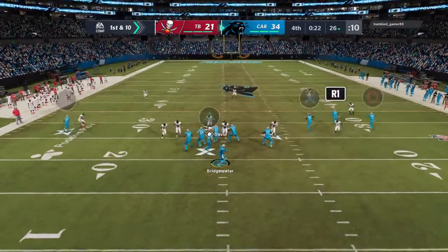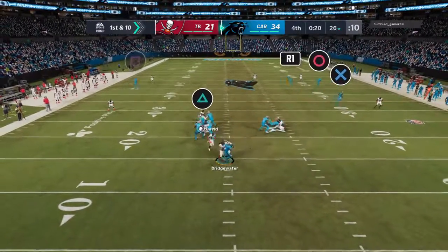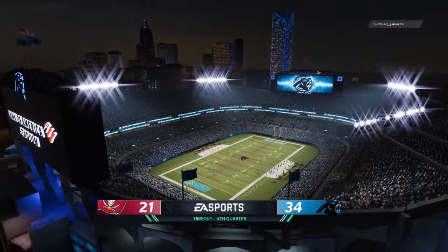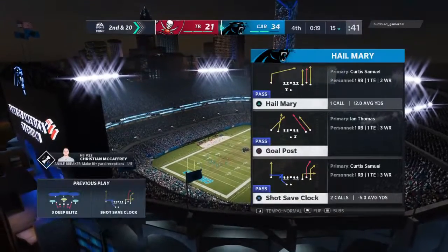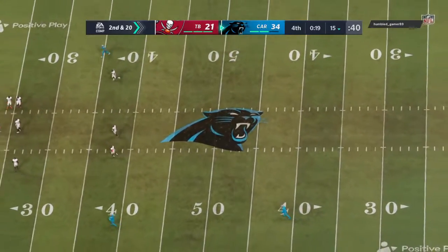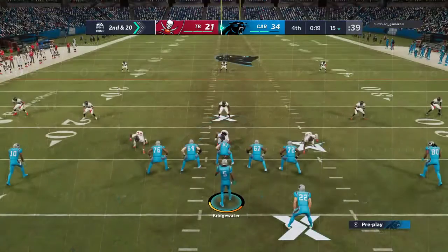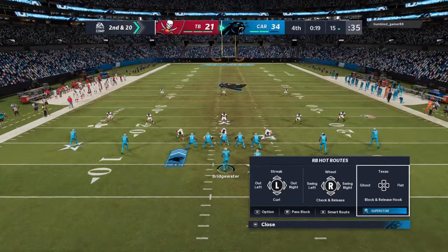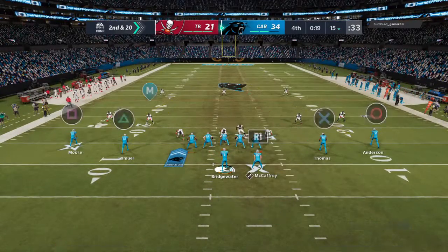Bridgewater here to throw. Oh, the Buccaneer pressure is too much. Down he goes. Now the Panthers are going to use the first of their timeouts. It's just their first. They've got two more to use here in the final stages. And the job becomes twice as difficult now. After the sack, it's second and 20.